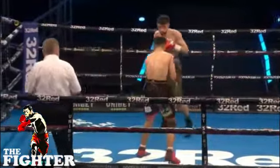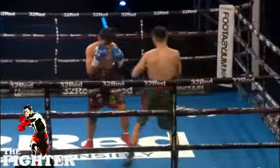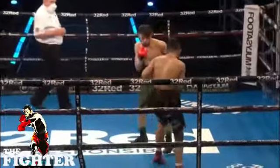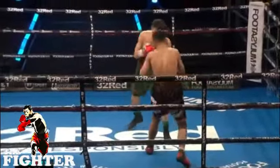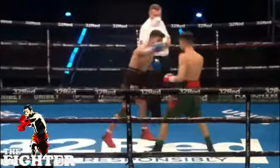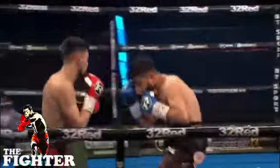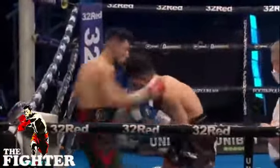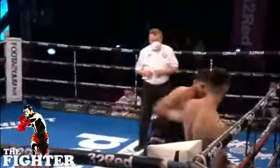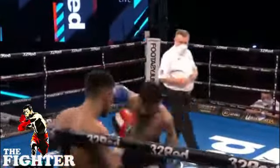It's the high pressure style that Ahmed's trying to employ, and there's clearly going to be a question as to whether or not he's going to be able to sustain that sort of work rate the further the fight goes. Both of them landing really good body shots in close. There's a right over the top as well, whipped over by Ahmed, who's coming on strong again, Richie.